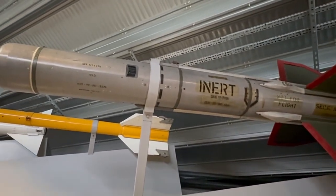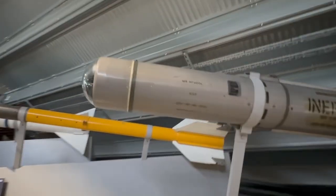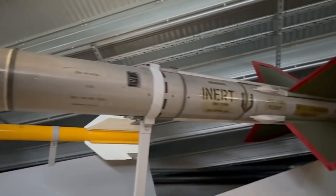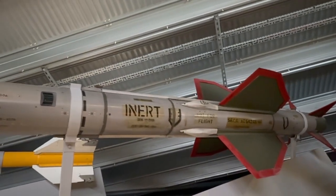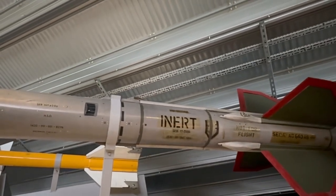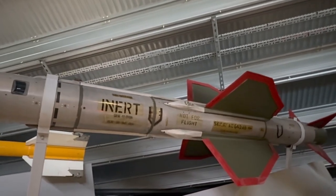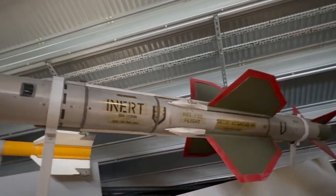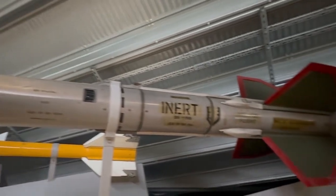1964 to 1988. That's when these type of air missiles were produced. Now they are no longer in production. They've seen their sell-by date. But those which were not exploded or used are now in here in the Royal Air Force Museum.